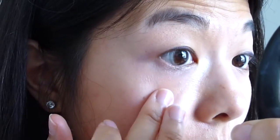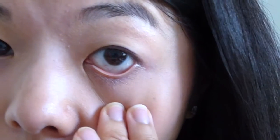Okay, for the NYX side, let's see. It's more noticeable. I think because the color is a little bit lighter than my natural skin color, so it's more noticeable. It's definitely right there. You can see all the lines.